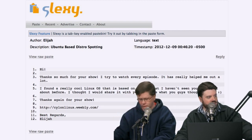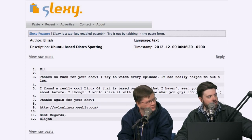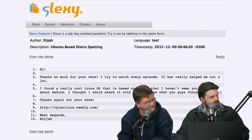I found a really cool Linux OS that is based on Ubuntu that I haven't seen you guys talk about before. I thought I'd like to share it with you and see what you guys thought of it. And it's called, you ready for this, Matt? I love it. It's called Cylon Linux.